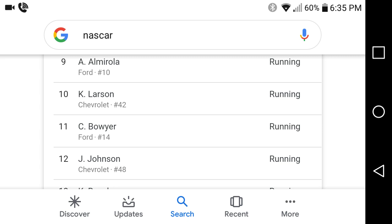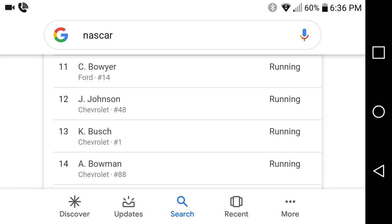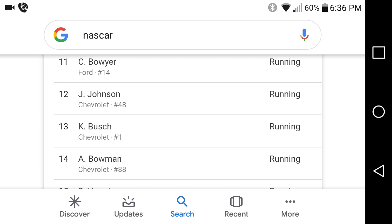Clint Bowyer in 11th, another Stewart-Haas Racing car. Solid day, but not as good as Clint Bowyer usually is here. He did struggle a lot, but a solid finish, just right outside the top 10. Jimmy Johnson, terrible car for him, but he capitalized to get 12th. He was at the end of the race running around 6th, but then he dropped, but still better than he was running the whole day, so that's good for him.